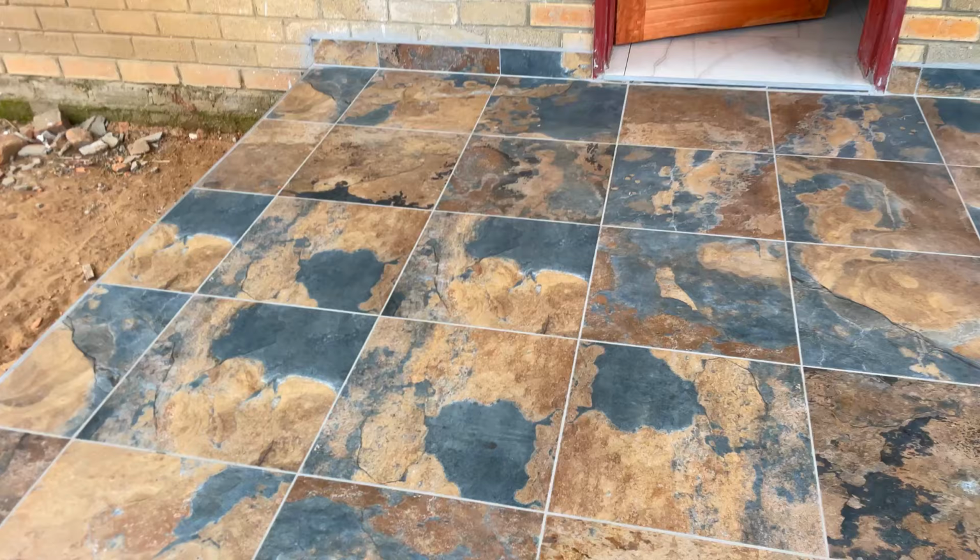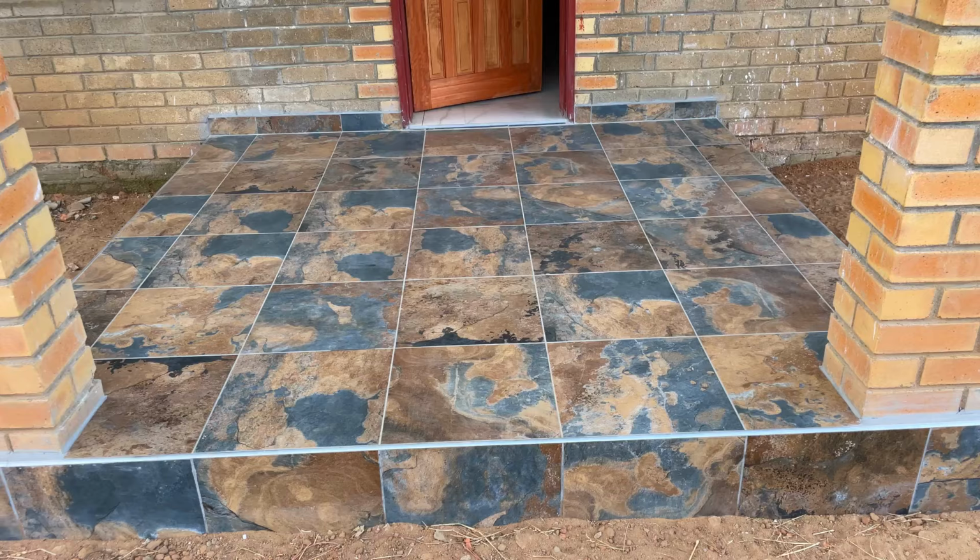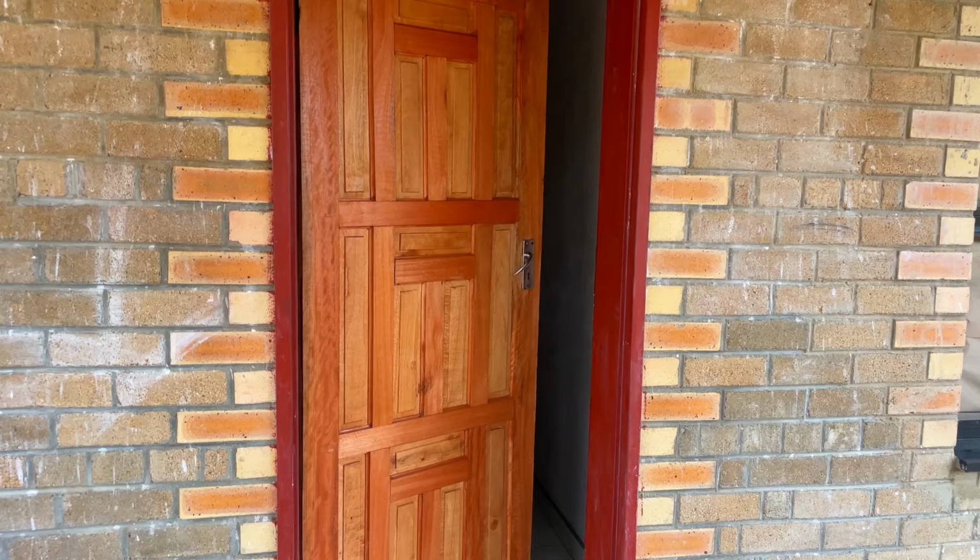Then we move on to the veranda. We didn't have any tile on the veranda, so we chose Kilimanjaro. This tile is from Bathroom Boutique. All the tiles are from Bathroom Boutique. The tile that you saw there is also in the garage.